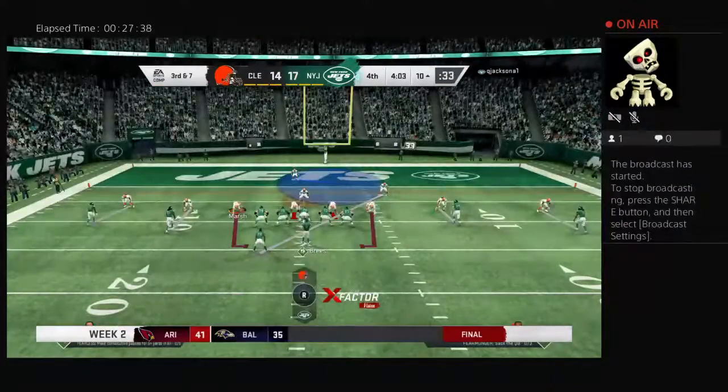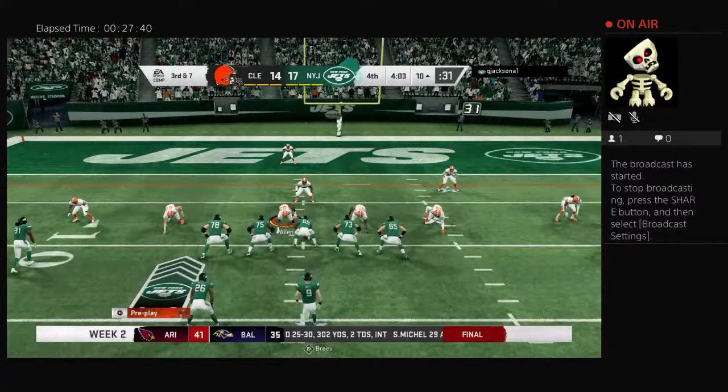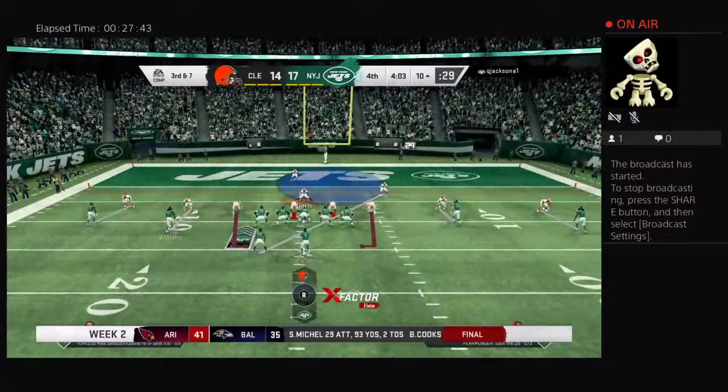The Jets on 3rd down. They've been okay, 2 for 3 thus far. This is 3rd and 7.